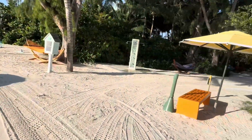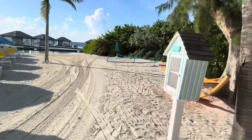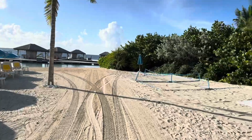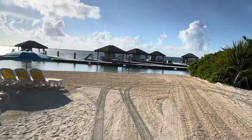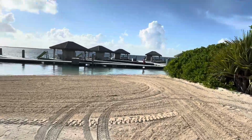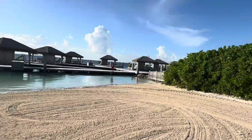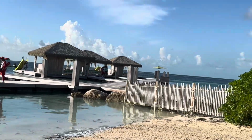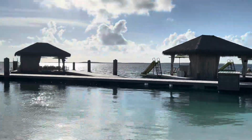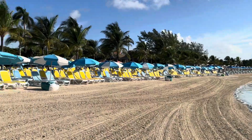They had shuttles that were free that took you all around the island, and we take one of those here in a bit. Looking up at these cabanas, these are some that you could rent for the day. They were quite expensive. If you wanted a private area for your family, you could rent one of those. But there were so many available free chairs on the beach, we didn't see the need.